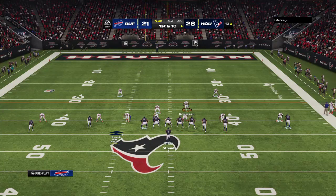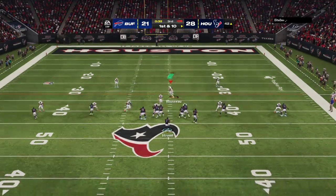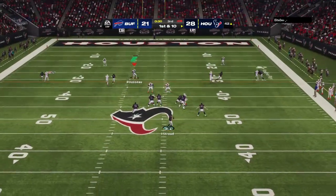18 Cardinal. I'm coming after you. 58's the model. Cut 19. Back to throw. Here's Stroud.